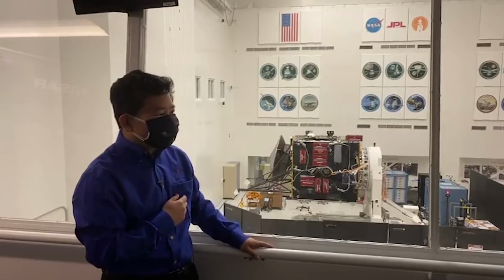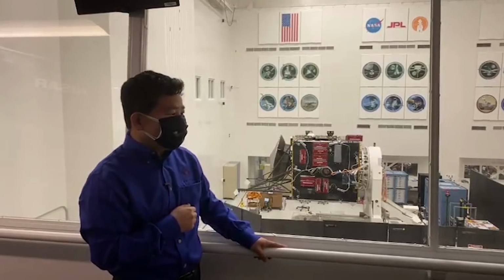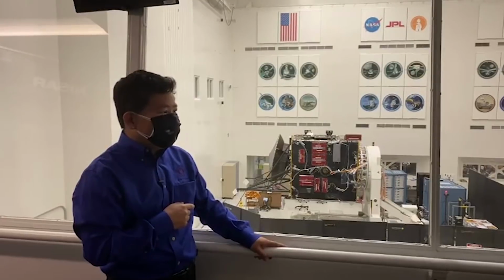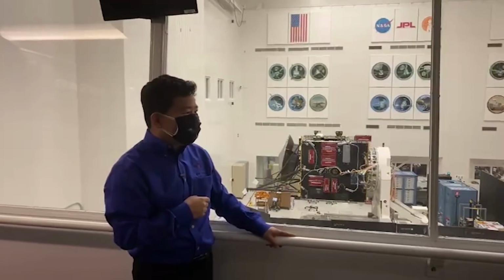And where will we be launching from? It'll be launching from Cape Canaveral, Kennedy Space Center. All right, and do you know what kind of rocket it'll be going up on? Yes, it'll be launching on a Falcon Heavy. Fantastic. I think it's the first Falcon Heavy to go interplanetary, is what I recall.